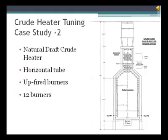Another example is the tuning job that Furnace Improvements made on a crude heater. This was a natural draft crude heater with horizontal tubes and 12 up-fired burners.